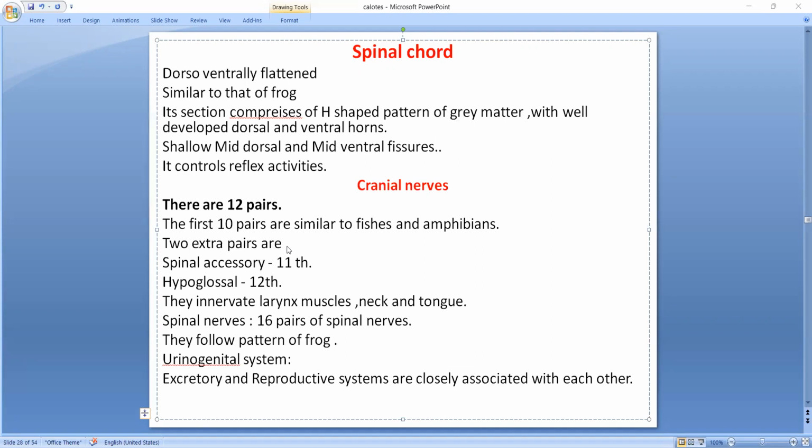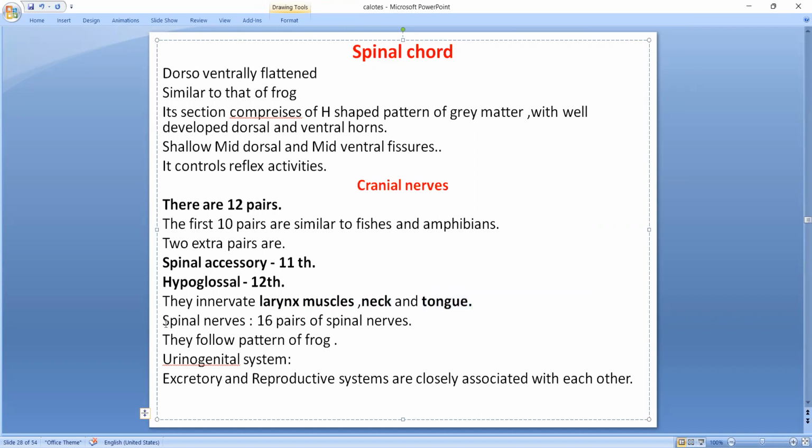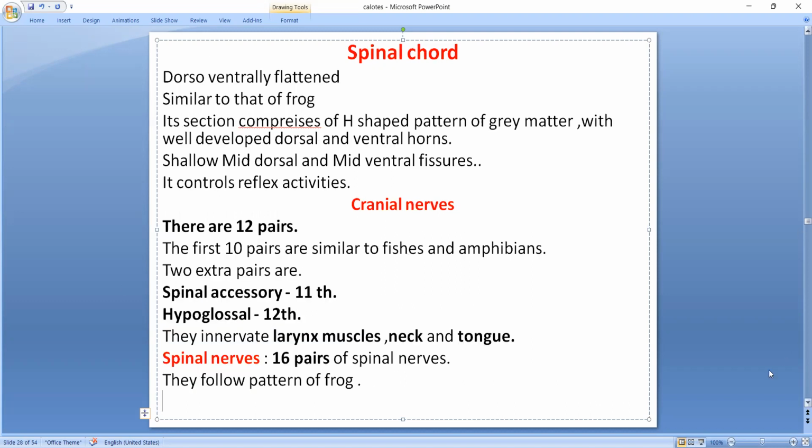But two extra pairs are present in the reptilian cranial nerves. They are the spinal accessory, which is the 11th pair, and the hypoglossal, the 12th pair. The larynx muscles and neck are innervated by the spinal accessory, and the hypoglossal innervates the tongue. Okay. So spinal nerves are 16 pairs, and their arrangement and structure are frog-like. So that is about the nervous system.